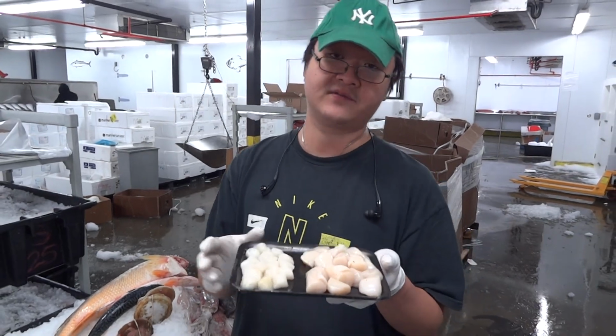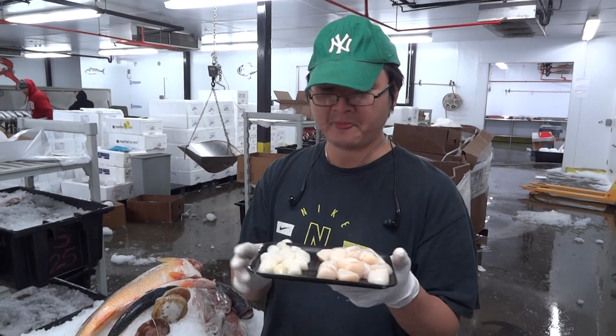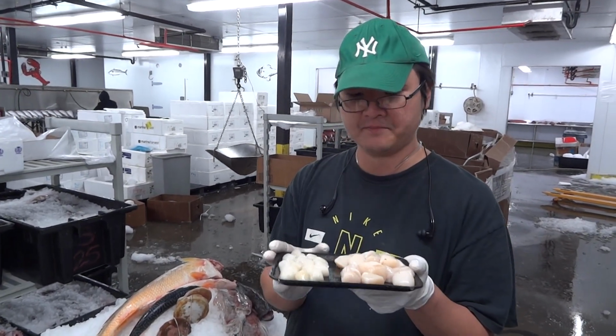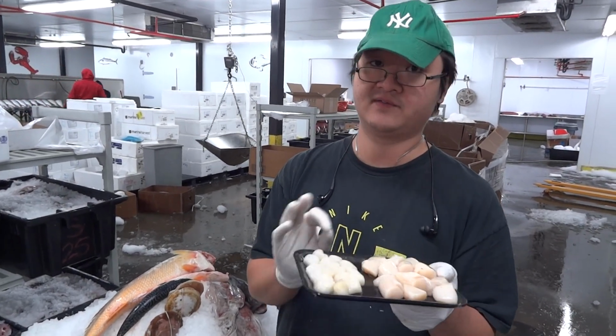But right now, the Peconic scallops are running. The size on these are about 31/40s, and they're a great way to go. Very sweet. If you've never had them, they're in season for just a few weeks out of the year, so you want to get these as soon as you can.